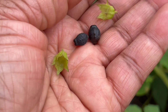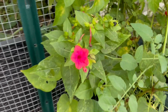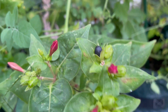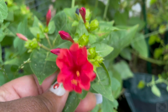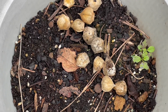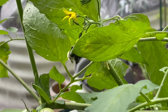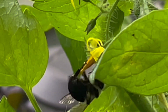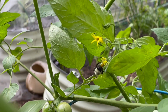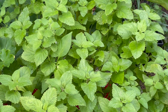These are seeds from my 4 o'clock plants. The flowers open up in the evening. They're beautiful. And this was my first time growing ground cherries. Absolutely delicious. One of my new garden snacks. I love it when the pollinators visit the garden. And lemon balm bursting with significant calming properties.